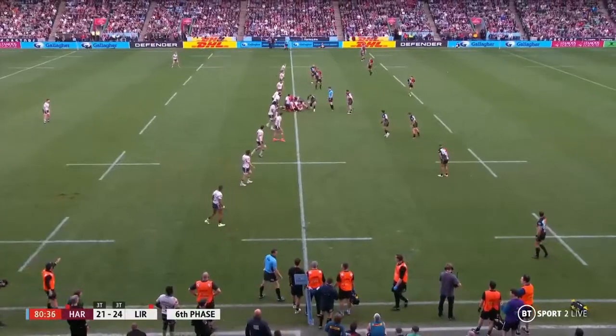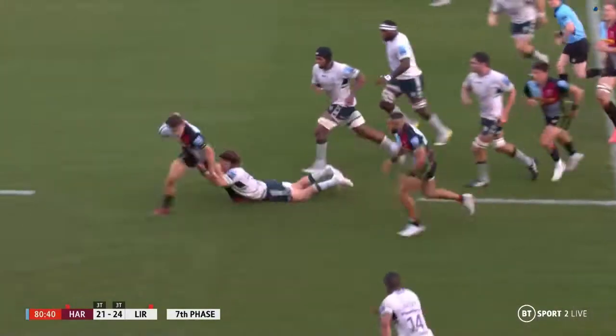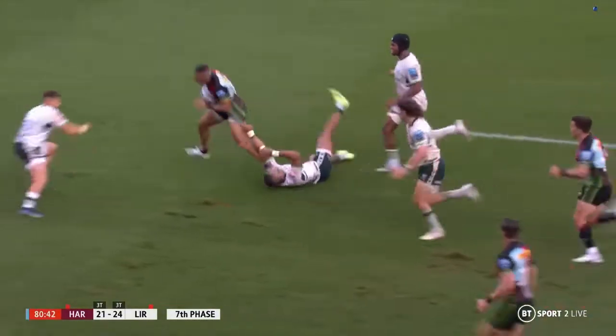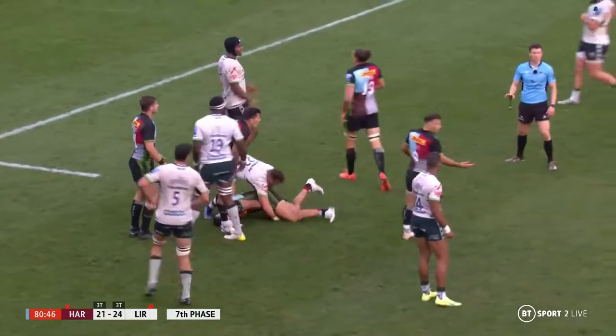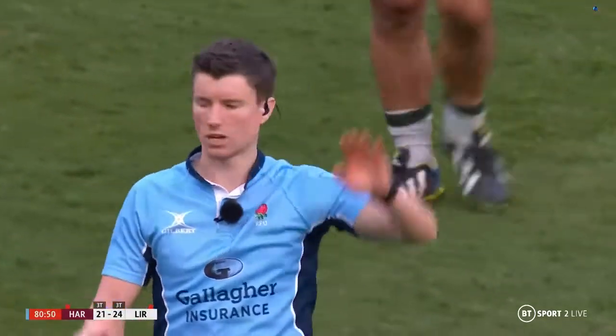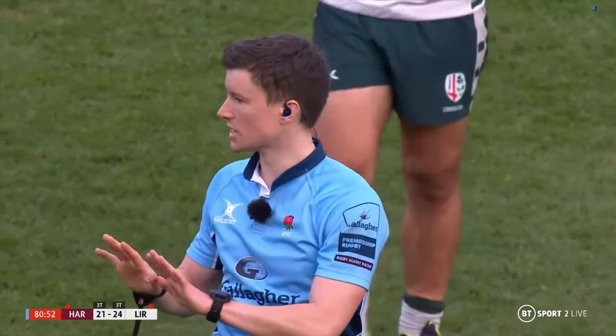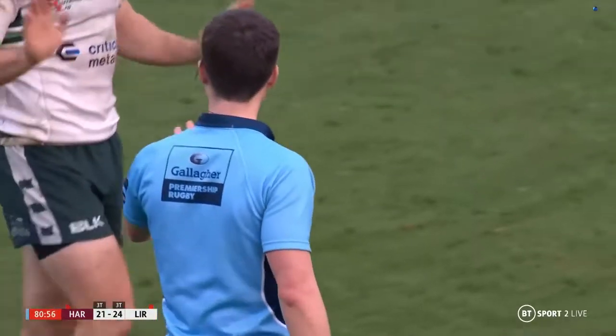Have they got another rabbit to pull from the hat? Beard skips free. Here's Marchant. And he's being told to stop here. Craig Maxwell-Keys. I will explain. Matthew Carley from the touchline issued the instruction for the whistle to be blown.